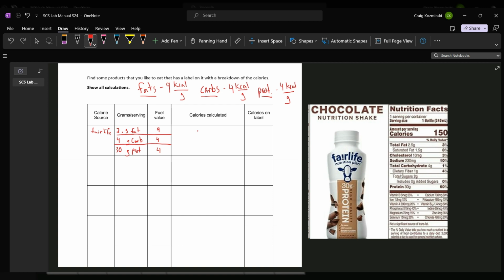So 2.5 times 9 is going to give us the number of calories from fat, and that is 22.5 kilocalories. And for our carbs, we know that 4 times 4 is going to be 16 kilocalories. And for our protein, 30 times 4 is going to give us 120 kilocalories. So this gives us the kilocalories per macronutrient.